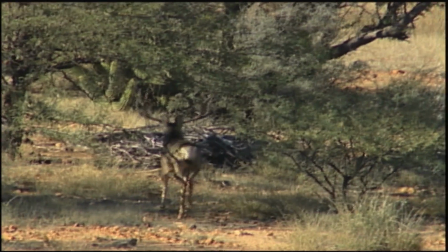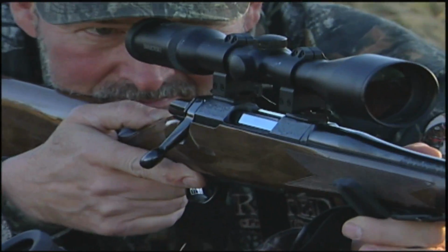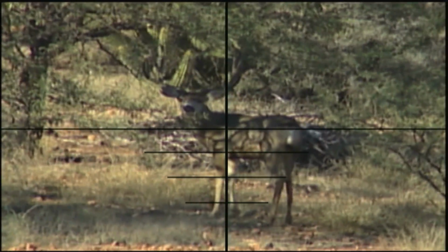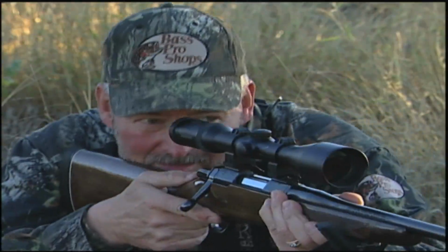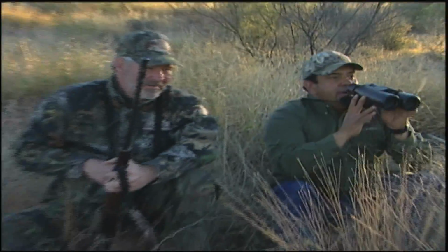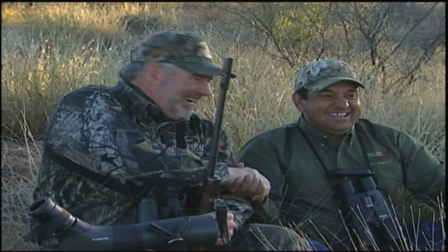The buck starts to amble off, a bit suspicious of the hunters, and Bob waits for a better shot. But the deer can't resist one final look back, and that's his undoing. Good. You hit him. He's going down. He's behind them trees right there. Yeah, he never came out of there. Oh man, I'll tell you what. That works good.